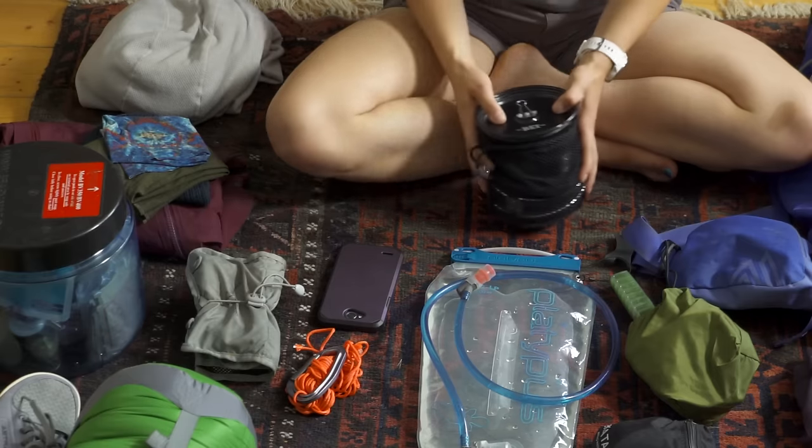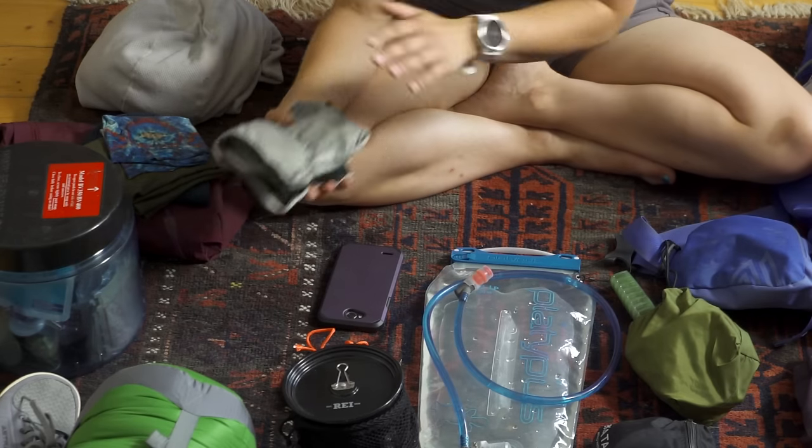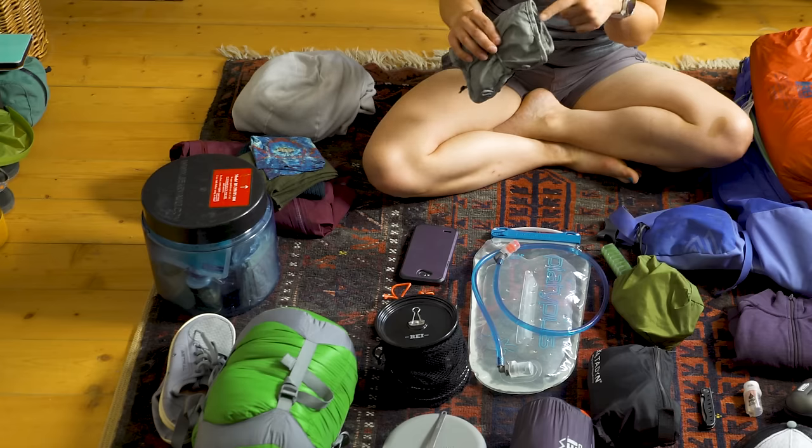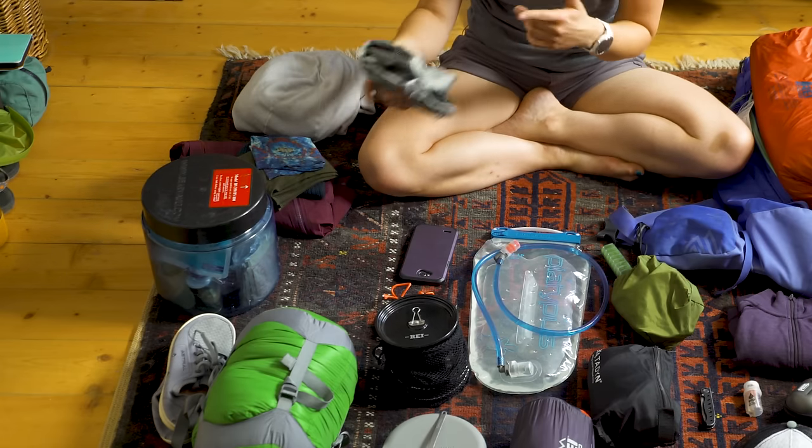What else? So then I also have my toiletries, which I'll keep in the brain of my pack. And these are things like toothpaste, toothbrush, contacts case, if you're like me and wear contacts or glasses or whatever. Just keep in mind that anything that does smell like toothpaste will have to go into your bear canister. So I recommend bringing as few smelly things as you can, which means leaving the deodorant at home.